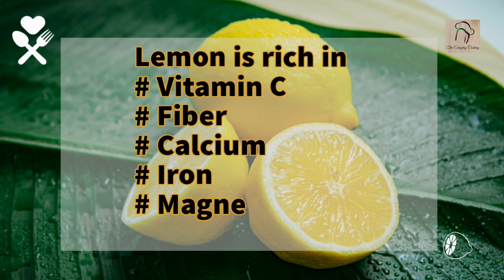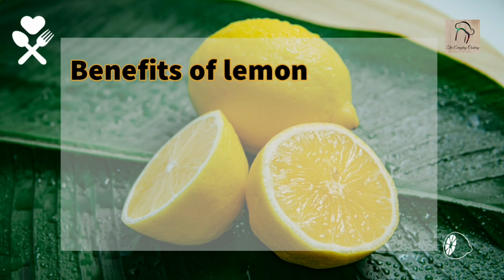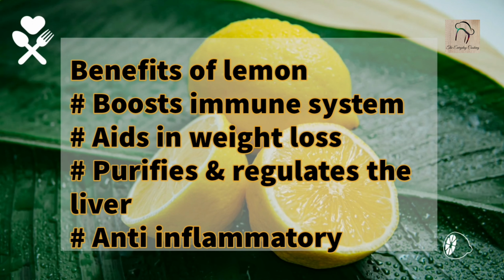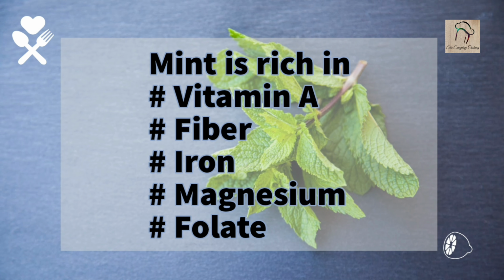Our next ingredient is, not surprisingly, lemon. Lemon is rich in vitamin C, fiber, calcium, iron, magnesium and potassium. Benefits of lemon includes boosting our immune system, aids in weight loss, purifies and regulates the liver, and very importantly, it is anti-inflammatory.